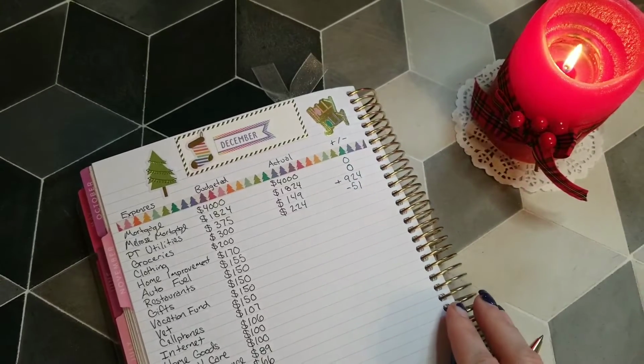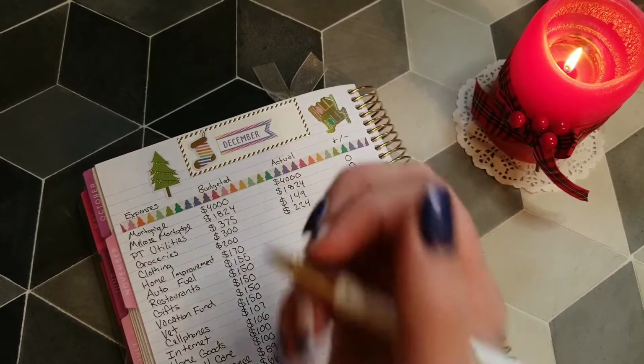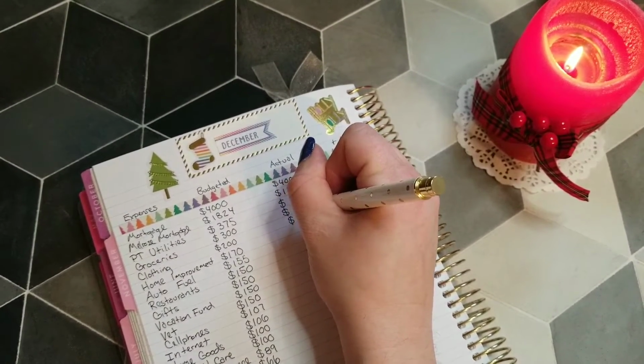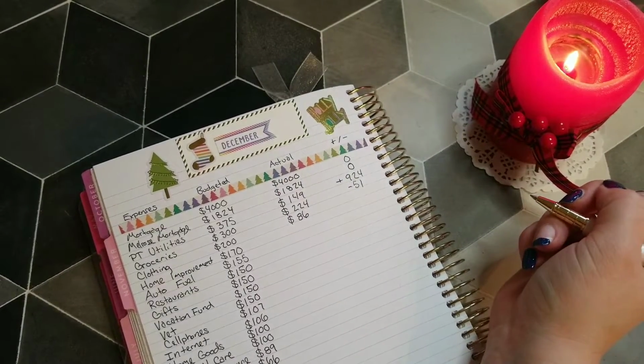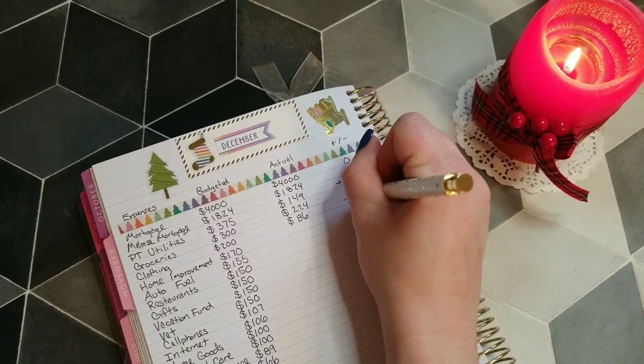The next line we have is clothing, and we did spend a little bit of money on clothing, but not as much as I anticipated. But let's see, so that's $86, and so that gives us $163 that we can roll into next month.